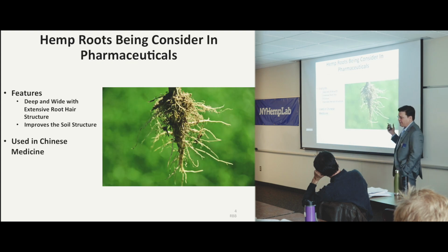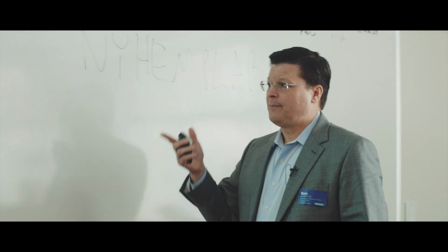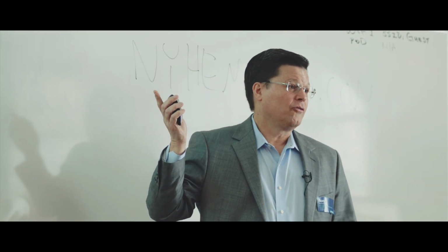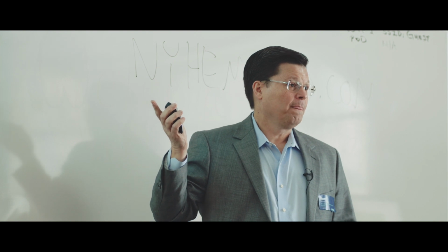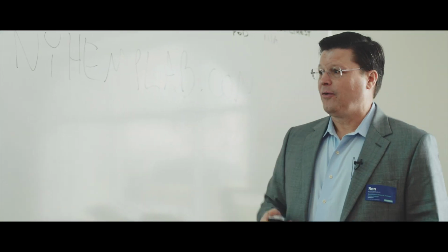One of the more interesting areas, and I know this is a school of pharmacy, but there are other people in schools of pharmacy, we're working with the Albany School of Pharmacy, actually looking at the Chinese medicinals that have been derived from hemp root as another potential use for this plant. I'm not going to really talk much about that today either.